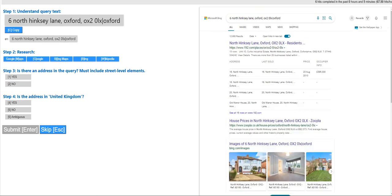Moving on to the next is 6 North Hensley Lane, Oxford. Definitely it is a street address. Is the address in United Kingdom? It is in the United Kingdom. So it's a yes.